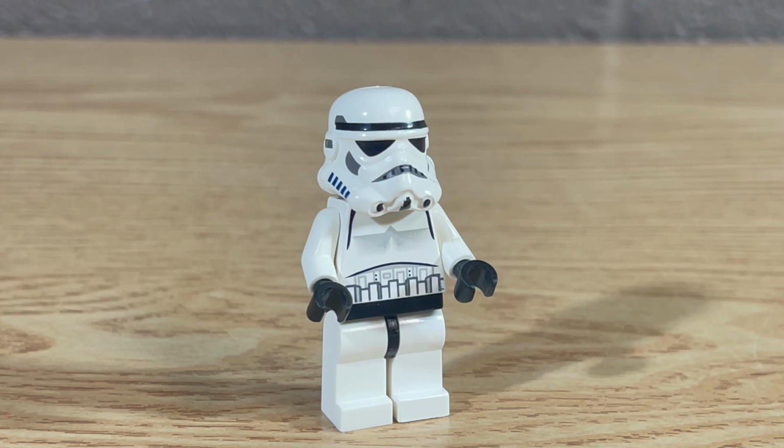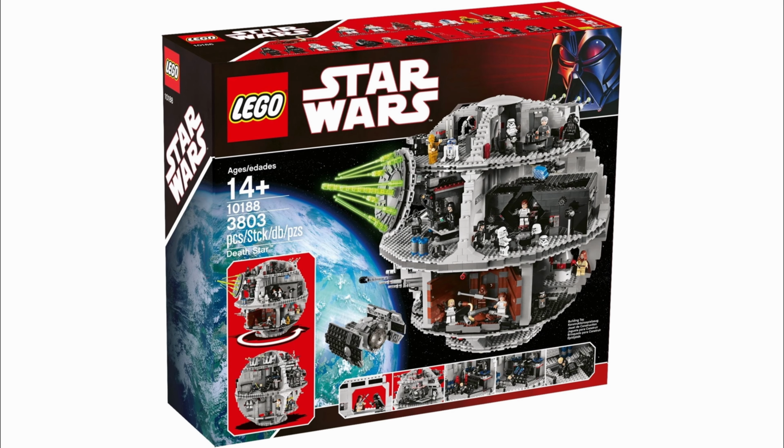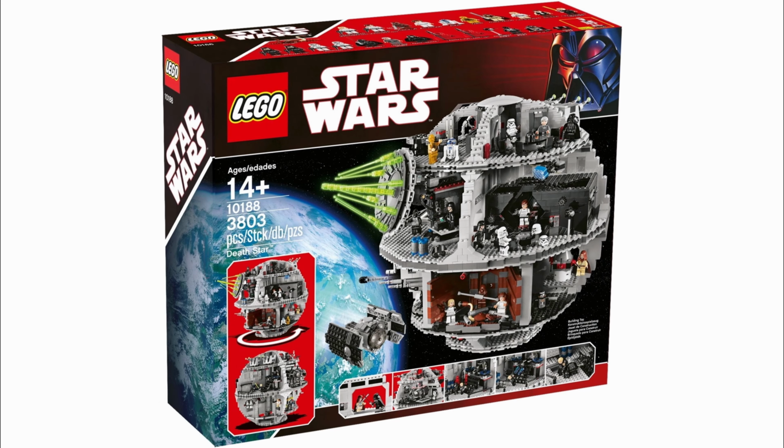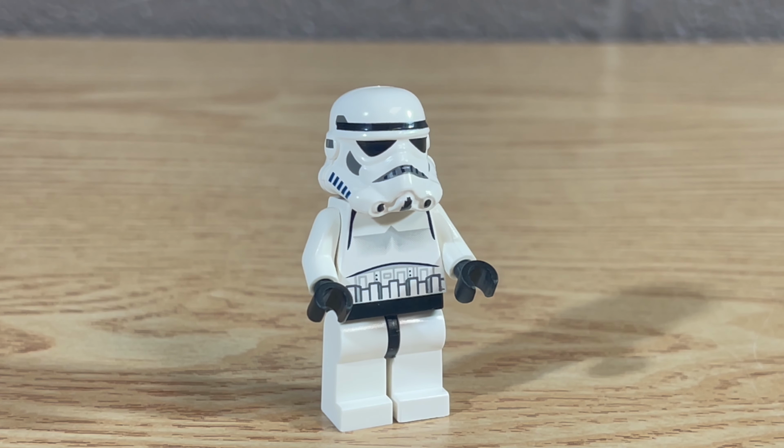Moving on to the figures, first off we just have a normal Stormtrooper. This was the first set that this version of the LEGO Stormtrooper was included in, and it was only included in 4 other sets, some popular ones being the 2008 Death Star and the UCS Imperial Shuttle. As some of you might know, the 2008 Death Star was produced by LEGO for a long time. I'm pretty sure it didn't retire till about 2015 or 2016, so even though on paper this minifigure was only out from 2008 to 2010, LEGO produced it with that Death Star for a solid 7 years or so.